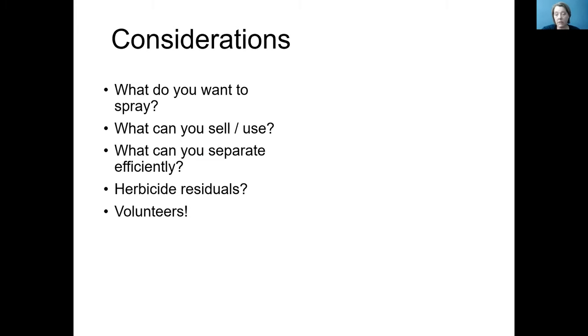You've got to watch herbicide residuals now for two crops, and herbicide residuals were a big problem in 2021. So be careful of those. And then be aware that you're going to have to deal with volunteers in some fashion. So that's why some of these intercrops work well following a cereal, because you've got at least some options of controlling volunteers. Canola volunteers can be fairly annoying. So be careful with those.